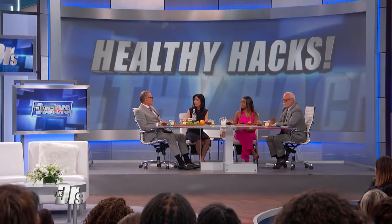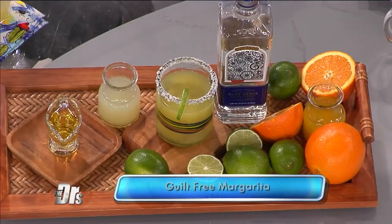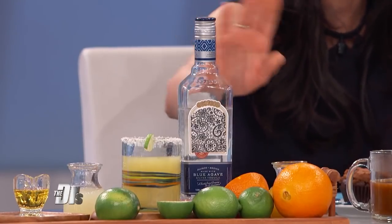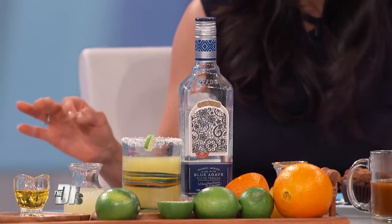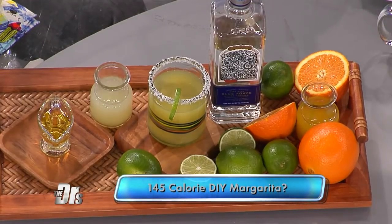So one really healthy do-it-yourself margarita is actually just to take lime juice. So you take 3 tablespoons of lime juice, 1.5 tablespoons of orange juice. You mix it in with a little bit of honey or agave, and then 1.5 ounces of your favorite silver tequila that's 100% agave. And that makes a pretty excellent margarita. That's a lot less sugar, a lot less calories. The whole thing, including the alcohol, is 145 calories. That's less than the mixers alone.